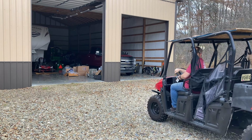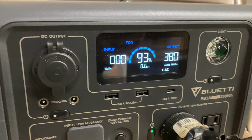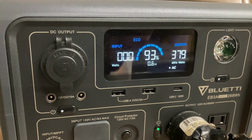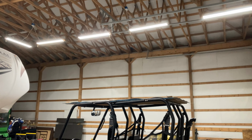I brought the Bluetti out here to the 40 by 60 building to see if I could power all these LED lights with it. So we have one half of the building lights on, and we are at 380 watts of output. You can see you can power these shop lights with just the Bluetti.